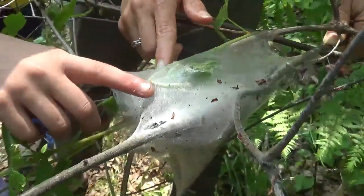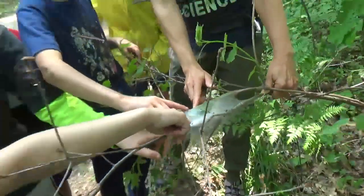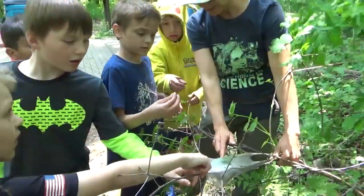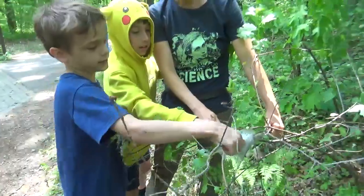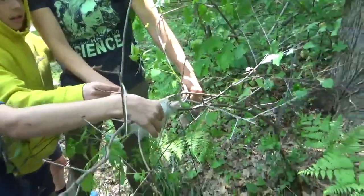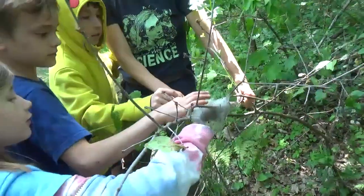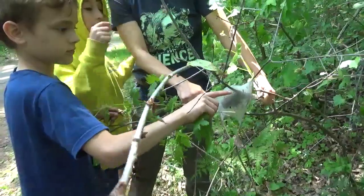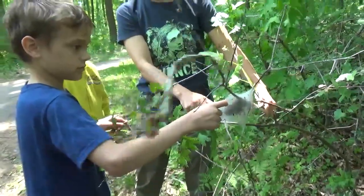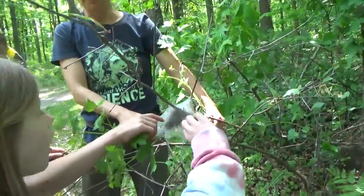It's okay. The web is not going to hurt you. It feels a little smooth. You can feel it, but wash your hands after because there's caterpillar poop on there. It feels really strong. And did you see the caterpillars? Oh, this feels soft, right? It feels pretty soft. Let's not tear it though, because this is their home. All right, I'm going to put the tree back up.